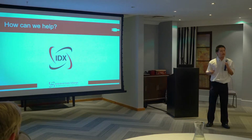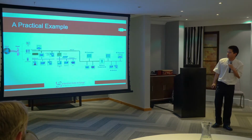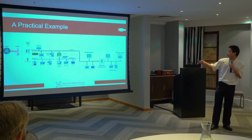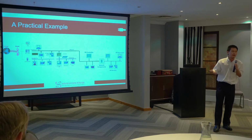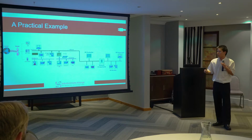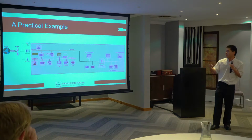How can IDX help in this situation? Well, in order to explain this, I'd like to go through a practical example first. On the right-hand side here, we've got a typical plant layout, where our industrial network is connected to maybe a corporate internet network that connects to the internet. And this is separated by a firewall on this line. Now, let's assume that for whatever reason, malware either seeps in through the internet network and gets onto the industrial network, or someone from the inside compromises our system. And the malware then spreads throughout the entire network and compromises the whole thing.